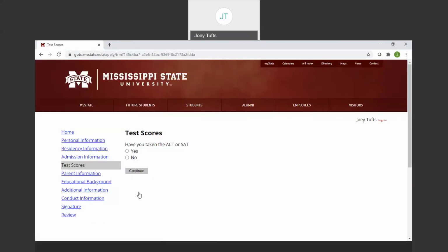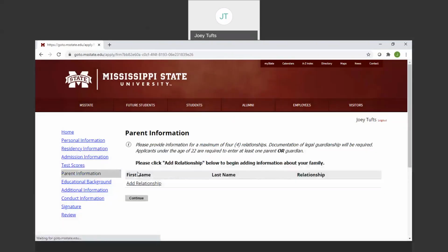We'll continue on. Have you taken the ACT or SAT? I'll go ahead and put yes for this. However, it is not a requirement in order to submit that application, especially with a lot of those testing centers being closed throughout the summer. You can still submit that application without an ACT or SAT score on file. So I'm going to click yes for that.